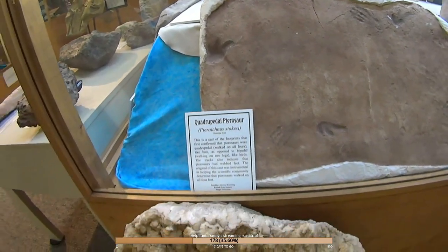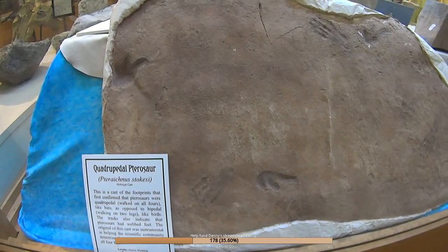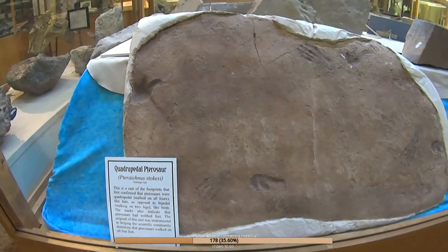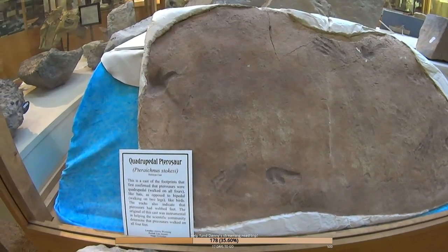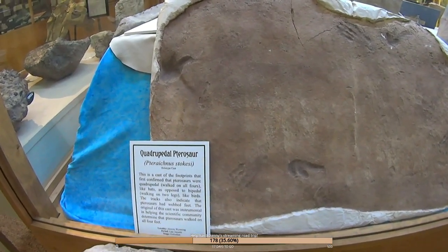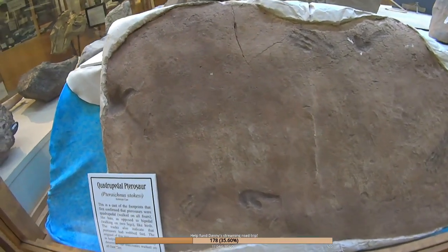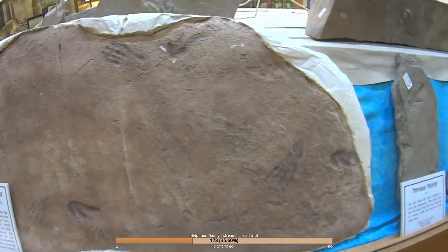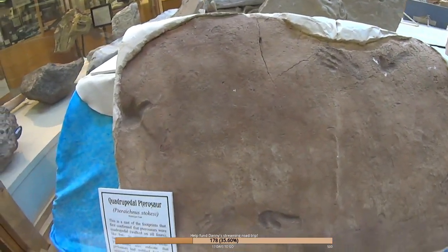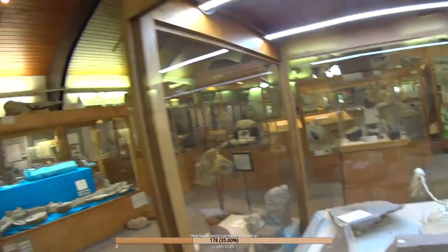This is a cast of the footprints that first confirmed that pterosaurs were quadrupedal, walked on all fours, like bats, as opposed to bipedal, walking on 2 legs like birds. The tracks also indicate these pterosaurs had webbed feet. The original of this cast was instrumental in helping the scientific community determine that pterosaurs walked on all fours. And this is from Alcova, Wyoming. And this is a cast of the original. Very cool. Very, very cool.